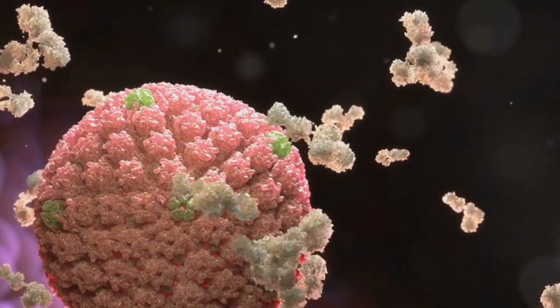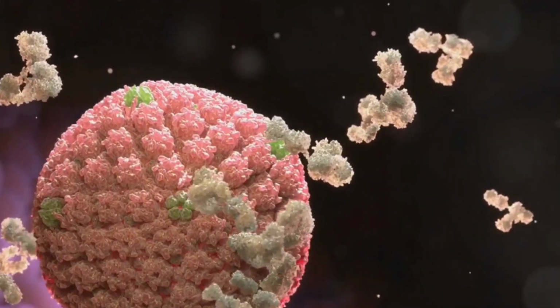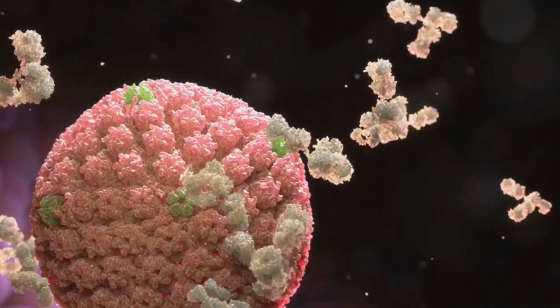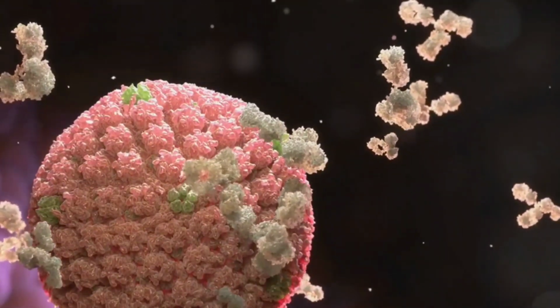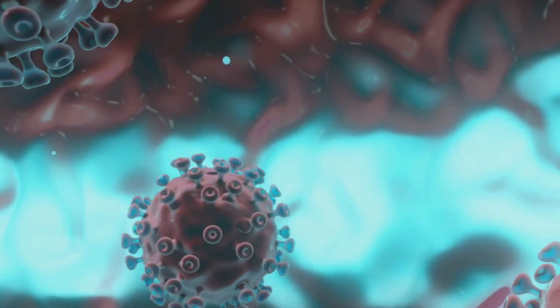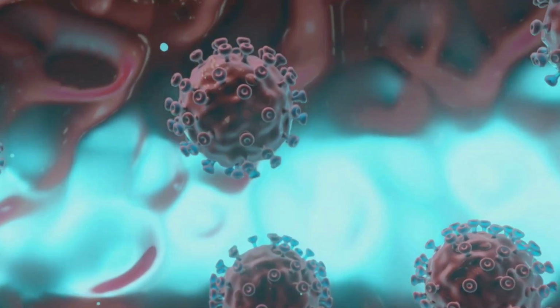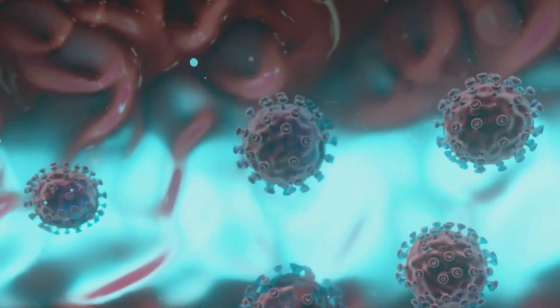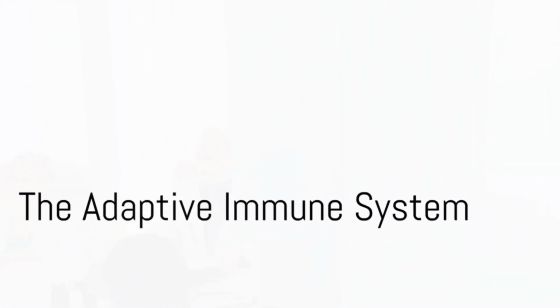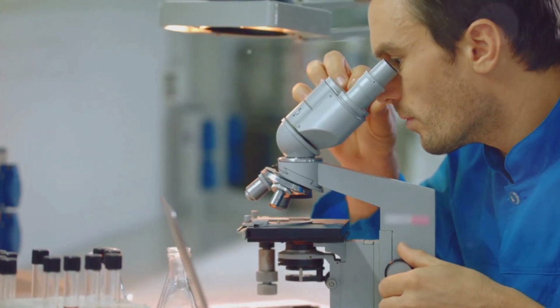Remember, the innate immune system doesn't discriminate. It responds to all foreign substances in the same way, whether it's a common cold virus or a dangerous bacterium. The innate immune system leaps into action, doing its best to keep these invaders from causing harm. It is our body's immediate response, ready to fight off invaders at a moment's notice. But what happens when a germ manages to slip past these defenses? Well, that's where the adaptive immune system springs into action.